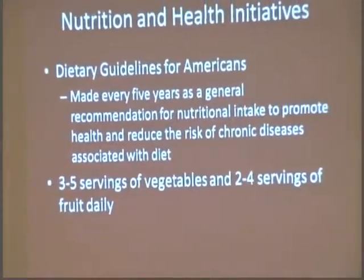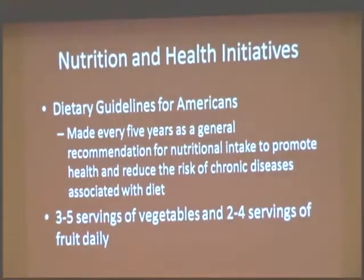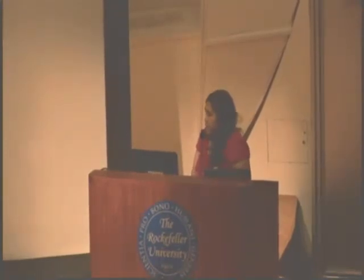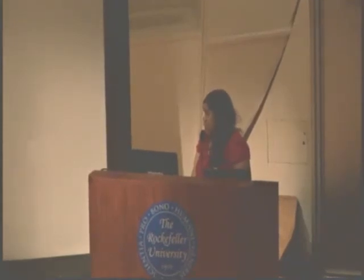So there's something called the Dietary Guidelines for Americans. This is a guide that's made every 5 years as a general recommendation for nutritional intake. It's made by the government as well as people from the private sector. There's a number of foundations that are involved in this, and their goal is to promote health and to reduce the risk of chronic diseases associated with diet. Within these dietary guidelines, it says that you should be eating 3 to 5 servings of vegetables and 2 to 4 servings of fruit every single day.